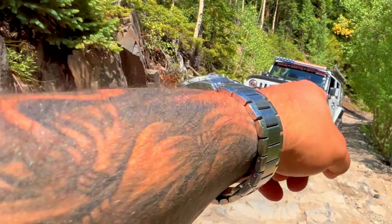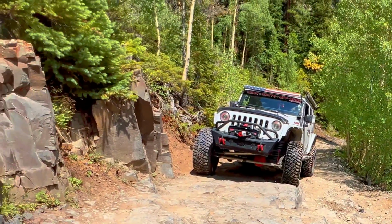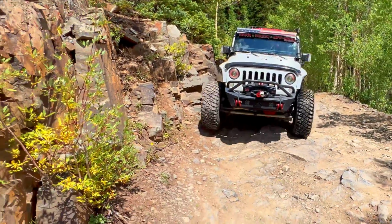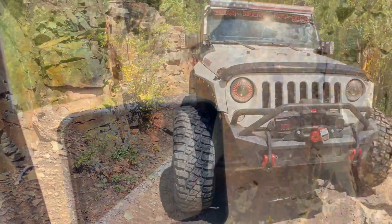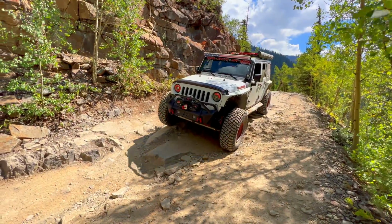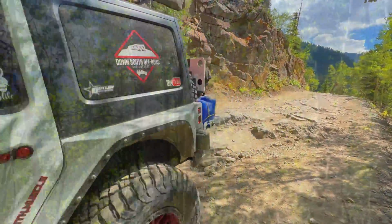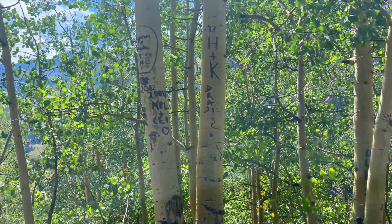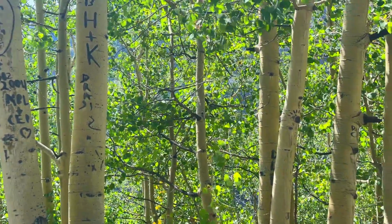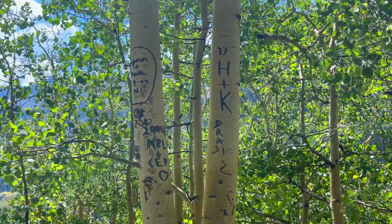So you'll just be able to ride your driver tire right here on the edge. Nice, baby. I want you guys to look at these gorgeous aspens. And we've seen this all along the trail. People just constantly carving into the trees. If you're doing this, you're an asshole. I mean, a true asshole.